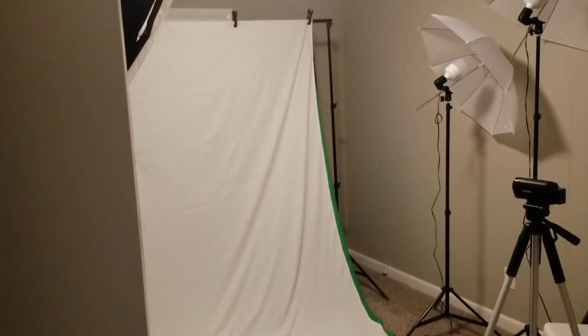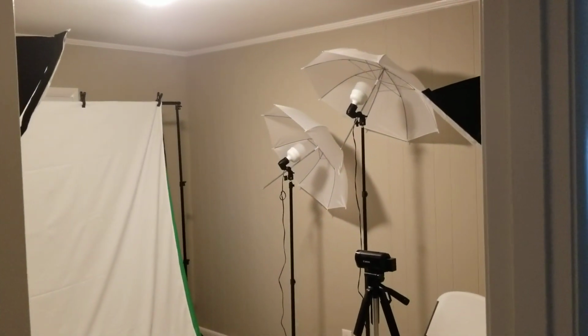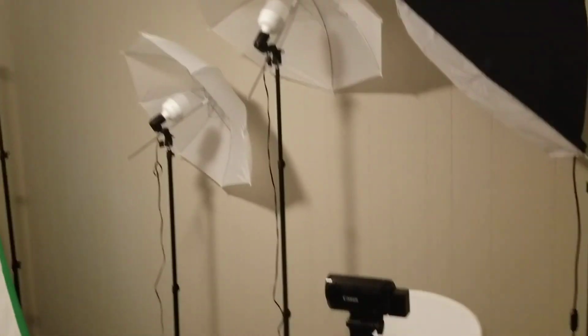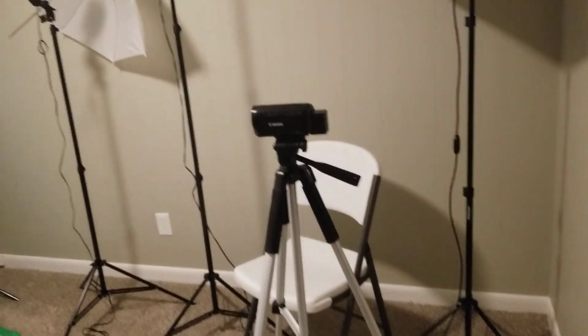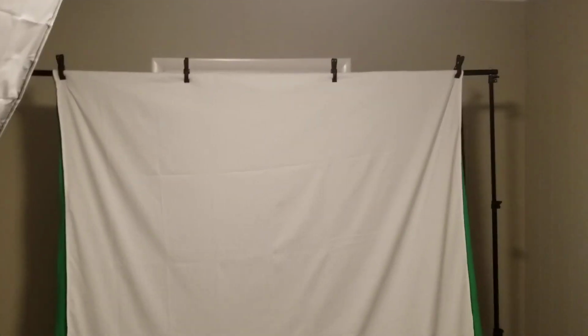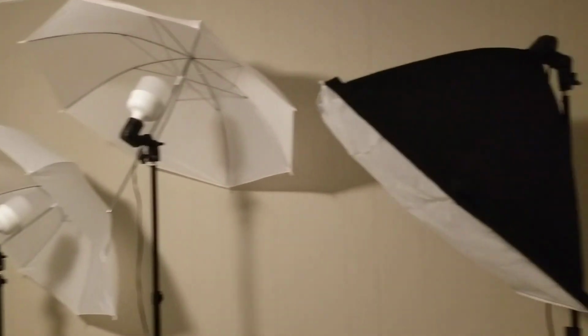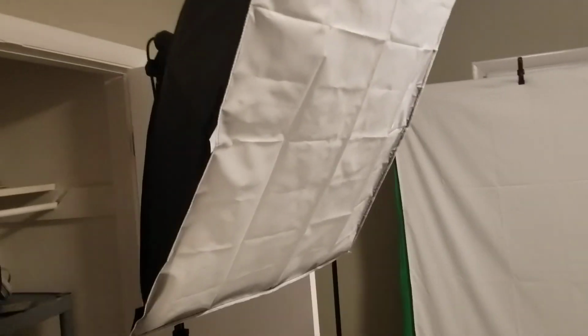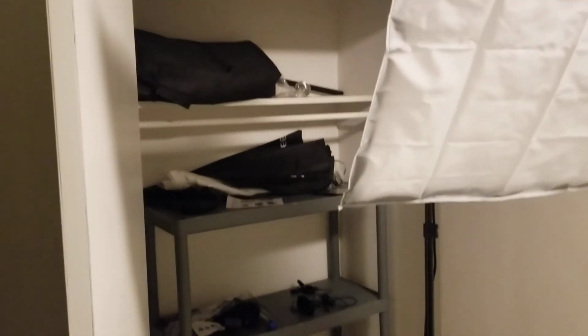This is a 3-bedroom house. This first bedroom I'm actually using for video production. So this is a white, green, or black background with various lighting items around. Storage there in the closet.